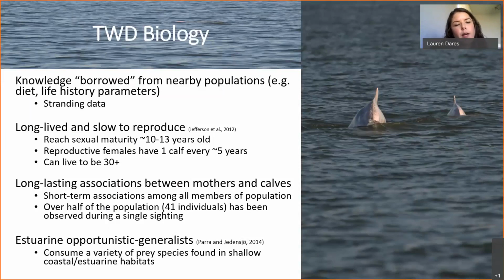There are also some long-lasting associations between mothers and calves. Throughout their lives, mothers and calves will spend time with one another, as well as with other members of the population on a more short-term basis. I think of it like there's only under 75 individuals, so it's like a small town or village where everyone knows each other and they all spend a little bit of time together. You might spend a little more time with your family than with the rest of the community, but you know everybody to say hi.